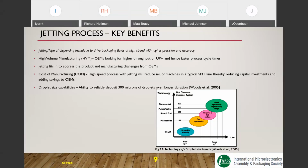Looking at cost of manufacturing, a high speed process will also reduce the number of equipments that are needed, because these are run on typical fully automated machines. Companies are always looking to invest in automated production lines, but are also very cautious about it, because if they can have a process that can yield high throughput and can run faster, they don't have to invest a lot of money in buying a lot of equipments. So that's a big factor for companies.